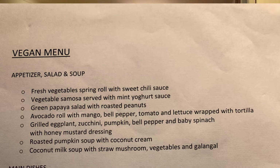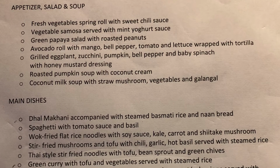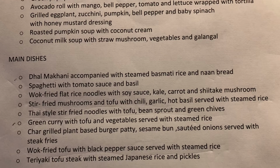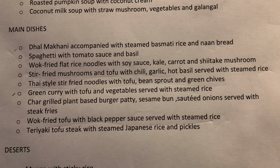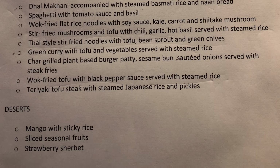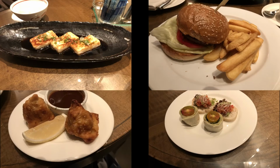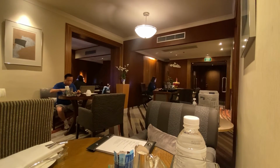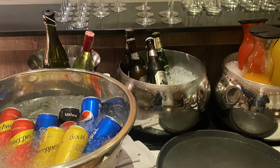I decided to have a tofu dish and another dish which is a combination of either spring rolls and sushi kind of mixed, and a burger with steak fries. Chef Win was excellent, presented the food beautifully, and it was so good that I decided to order one more starter, which was a plate of samosas. Here is a quick peek at my food. And if you're not vegetarian or vegan and you want to see what they offer, here's a look at the selection available.